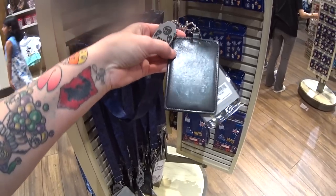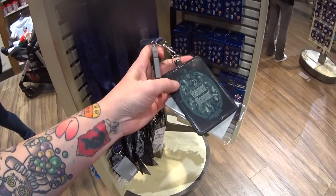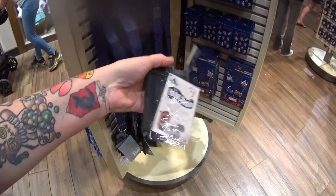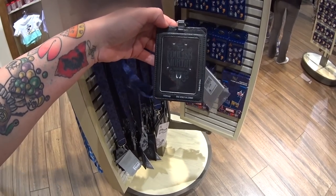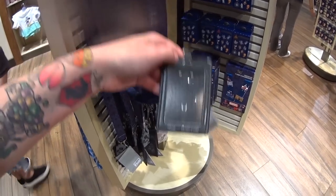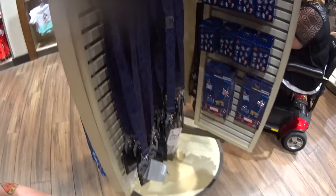There's a new lanyard. It's Haunted Mansion. It has this rubber charm that's a tombstone. This is RIP. It has Haunted Mansion logo on one side. What is this? Just the tag ID holder right there. Haunted Mansion wallpaper on it. That's the strap. It's reversible, and it is $14.99.